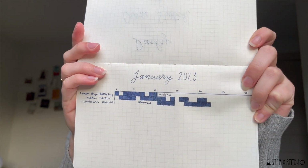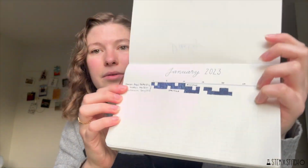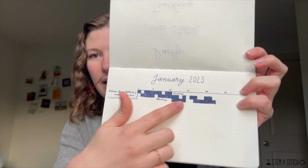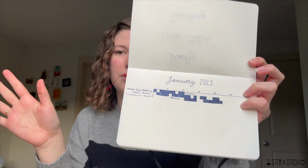Basically, I've decided to do this on a monthly basis where I write down the projects that I've worked on that month. If I have any starts or finishes, I mark that in the daily tracker, and I fill in a square every day I work on a project. It doesn't matter how many stitches I stitched that day. If I picked it up and I put at least 1 stitch in it, it gets marked on the tracker.